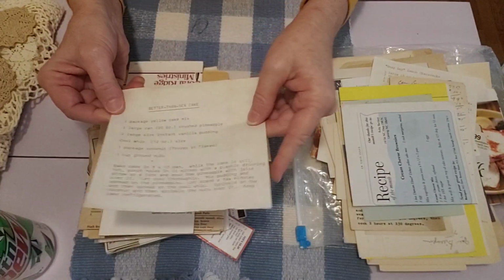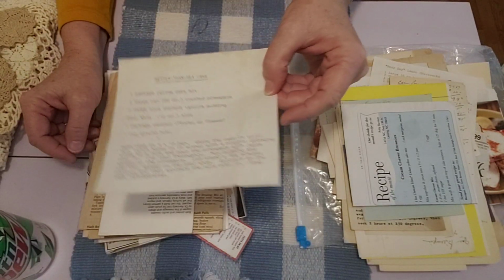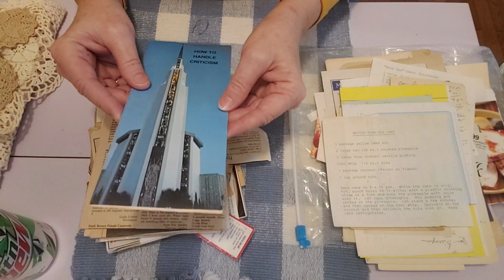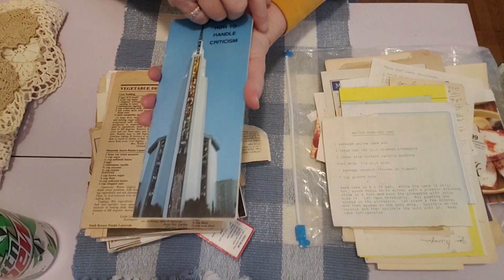More of that different paper. It almost feels like onion skin, but it's not onion skin. It's thicker than that. It's more papery. But another old recipe. And Coral Ridge Ministries. Oh my goodness. This is in Florida. How to handle criticism. I believe this is in Florida.